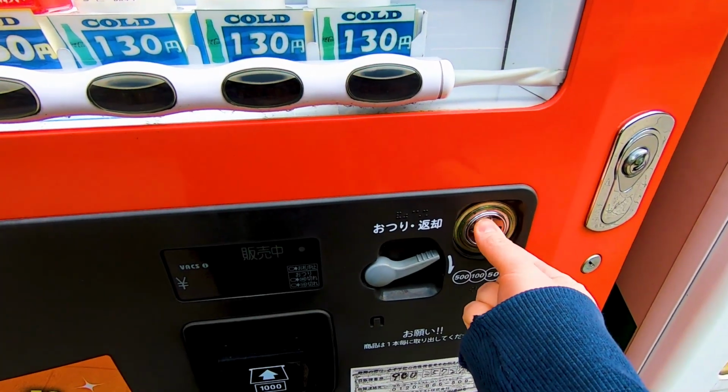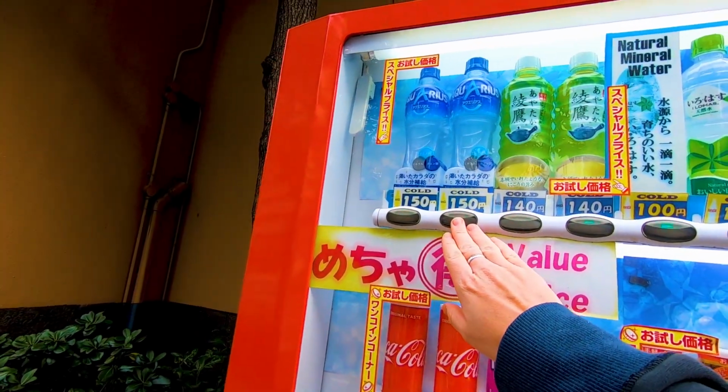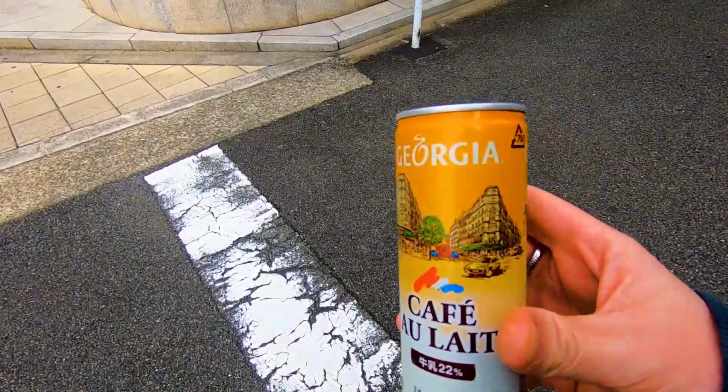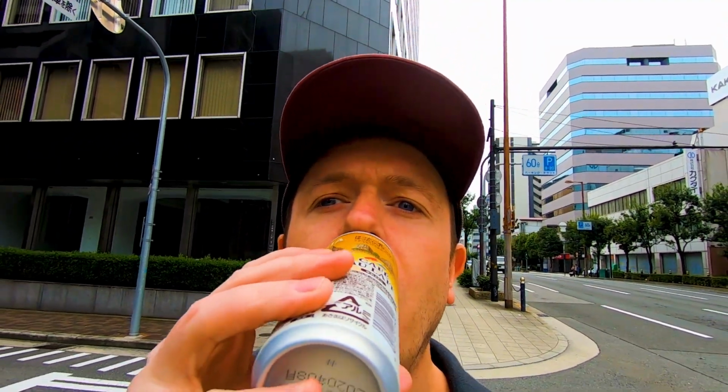I just stopped at a vending machine, which there are millions in Japan. Bought a bottle of water. Turned out to be like an ion replacement drink, which sounds pretty feral. Also picked up a can of coffee, also really popular here. Let's give it a go. Milky.